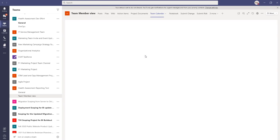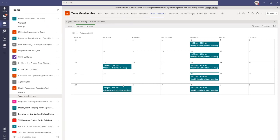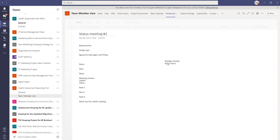I'm going to have a team calendar view that's going to be structured so I can come in here and see I've got a milestone review meeting or a final review session coming up, and then the standing status meetings. These can end up on their calendar, or you could put them on the team's calendar like you see here. We've got the notebook, which is coming from OneNote. Again, a consistent way to capture our notes and our unstructured content.